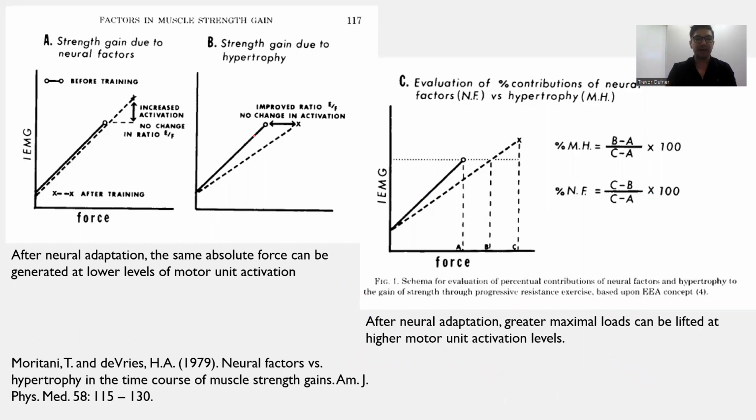This is pretty much more of what we're saying, right? After neural adaptation, the same absolute force can be generated at lower levels of motor activation. So if you have neural improvement, essentially now you don't need to activate as many muscle fibers to get the same strength output. Instead of having 15 fibers firing randomly at different times to produce a set amount of force, you can get 10 fibers firing all at the same time to produce the same amount of force that 15 randomly firing fibers could.